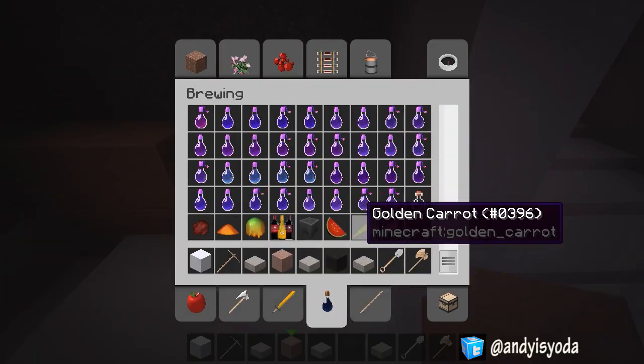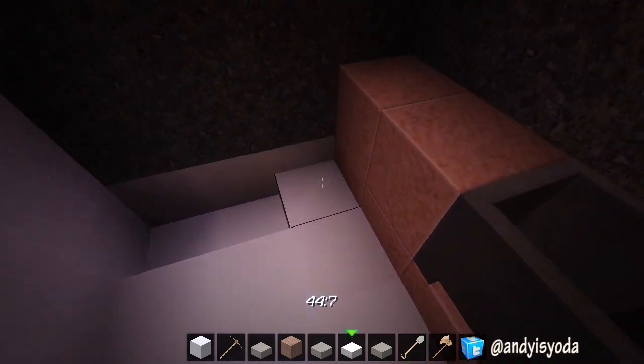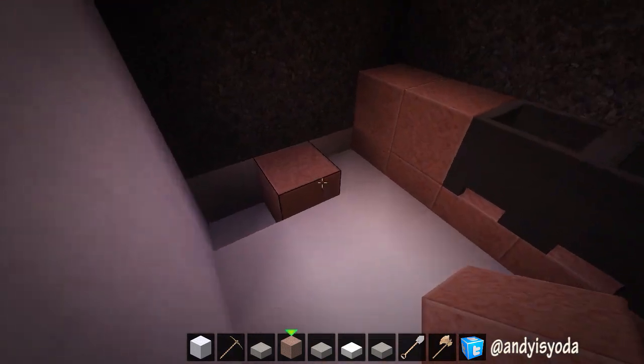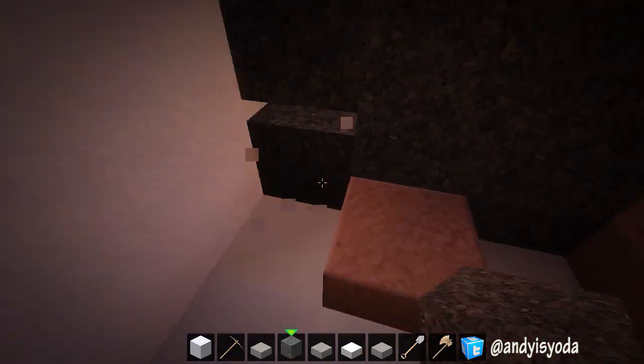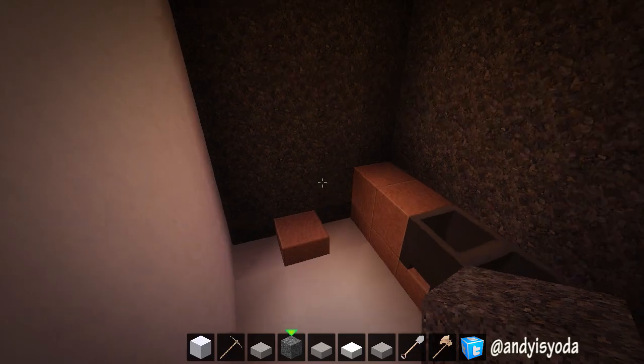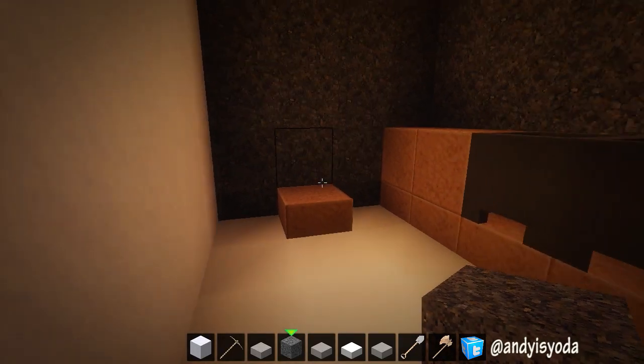I haven't used granite before, and I haven't really used these cauldrons, but maybe I was getting lazy towards the end of this series. It's been hard work, this LA Mansion. It's been really quite hard work. 16 episodes. I guess we'll go to about 17, 18, 19, and we'll be a done deal.